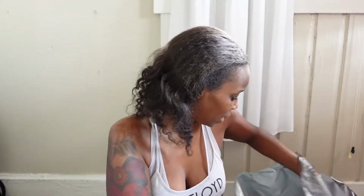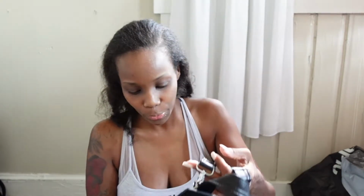Y'all, when I went in the store, this was the last bag and it was just sitting there like, what you gonna do? Y'all know what I do. I picked it up because I'm gonna buy it. One thing I'm gonna do is buy the bag. It's called the Floral Celestial Mini Backpack, and it is so dang on cute. Y'all, look at this bag.